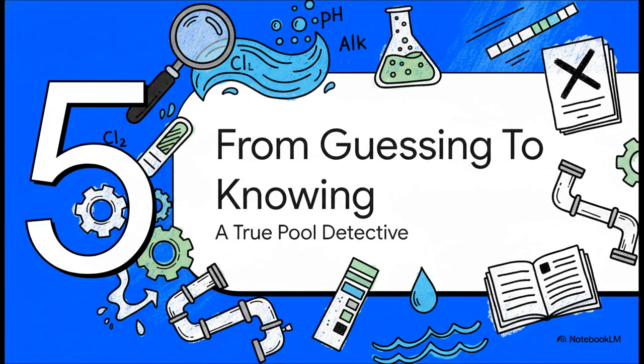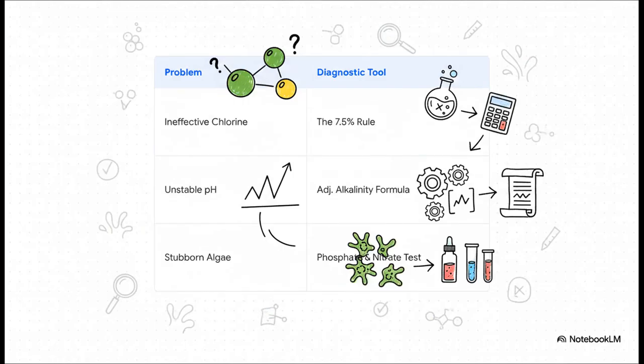Okay, let's bring all our clues together. By moving beyond just the basic rulebook, you can actually investigate a problem pool like a pro. And you know what? This is what separates a good technician from a true expert. So this is your new advanced toolkit. When chlorine seems like it's not working, you've got the 7.5% rule. When the pH is bouncing all over the place, even with good alkalinity, you calculate the total adjusted alkalinity. And for those really stubborn problems, you test for phosphates and nitrates. You're not just guessing anymore, you're actually diagnosing.